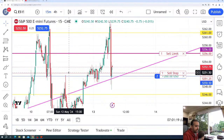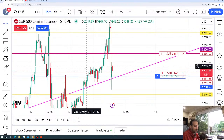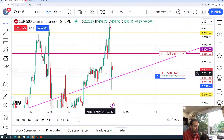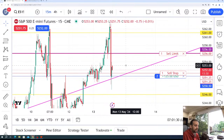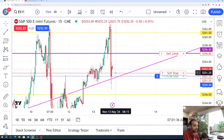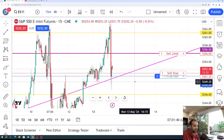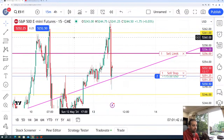Am I confident that it's going to continue to hit my take profit? Honestly, not really, because if you look at this zone, this is sort of like a basing zone, so I'm expecting it to base here as well. So if it does get down to where I had my stop loss a little above break even, if it gets down to like 52.51 or whatever, I'll just call this a trade. I'm still making some profit, even if it's just a tiny bit.